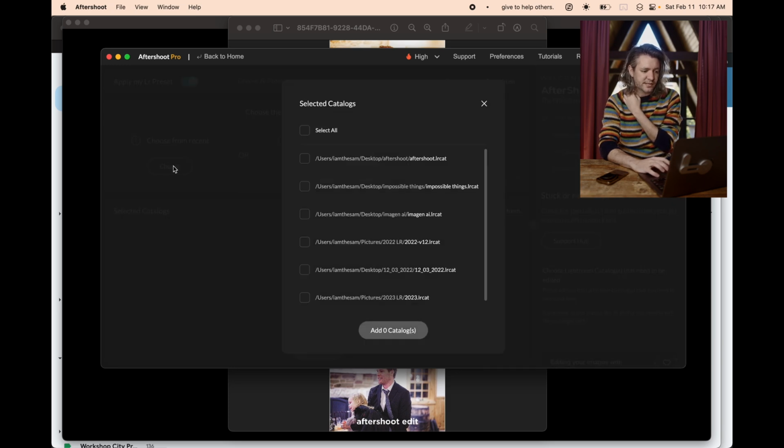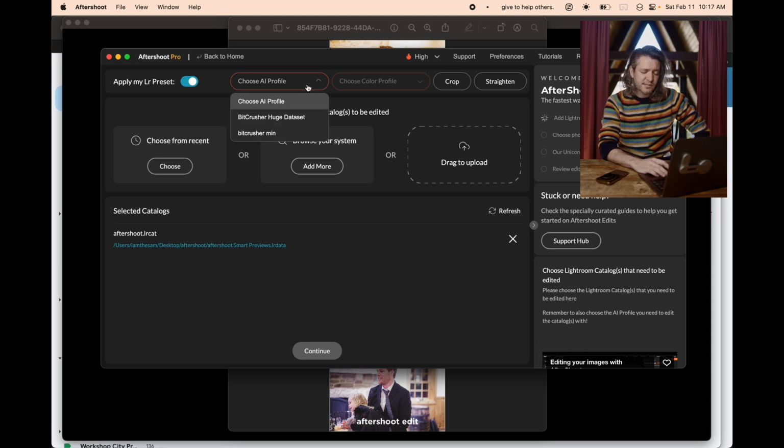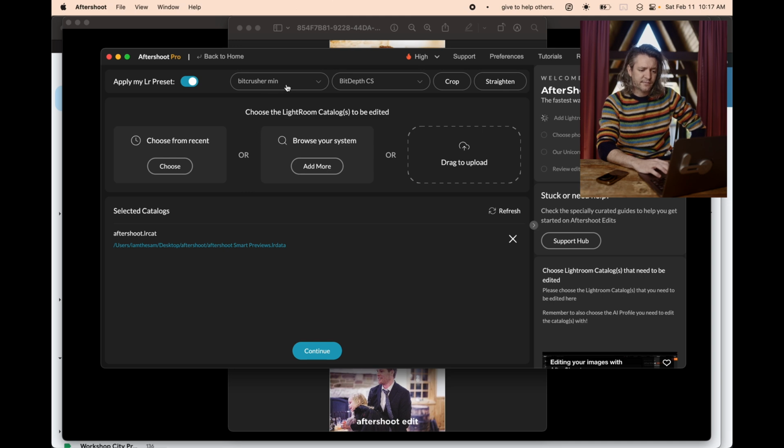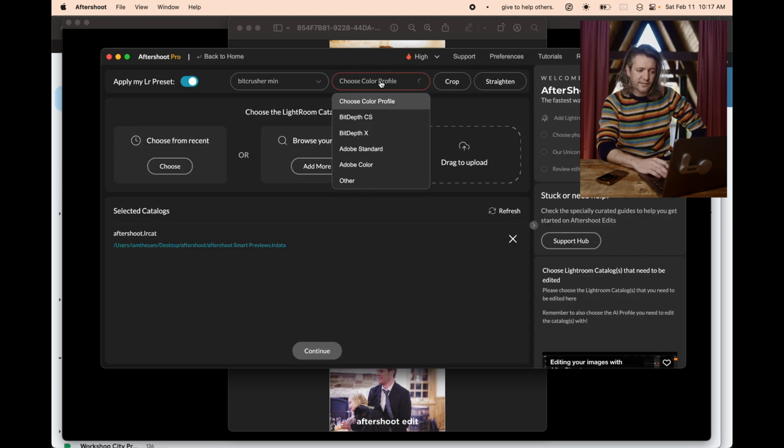All right, so choose from recent. Aftershoot, good. Add one catalog. Pretty easy, straightforward interface here. I have noticed, maybe it's because I use my own custom 3D LUT embedded in a camera calibration profile, but when I choose my, I think I sent them 5,000, maybe 3,000 raw files to build this initial AI profile, it detects my custom camera calibration color profile, but for some reason it is bugging out and saying it can't find it. So that's kind of annoying, and that's not a me problem, that's a them problem. But Depth X works, but that's kind of weird. It's just a weird bug. I'm just gonna go with Adobe Standard.